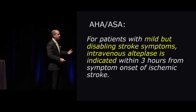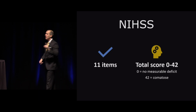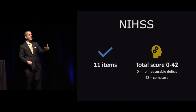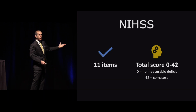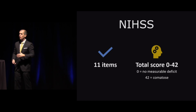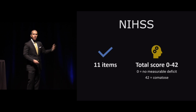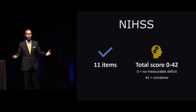Let's back up for a second and talk about that NIH stroke scale. So maybe you're using this in your clinical practice, or maybe you're not. I would argue that you should if you're not. So the NIH stroke scale is an 11-item physical examination. They get points for findings on each of these 11 items that you go through. And the scores that they can get range from 0, which is just a normal person, to 42, which is essentially completely comatose.